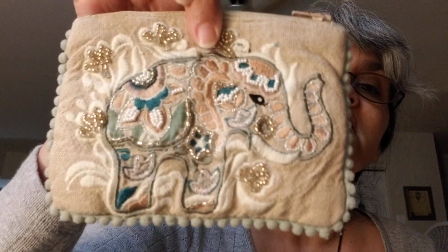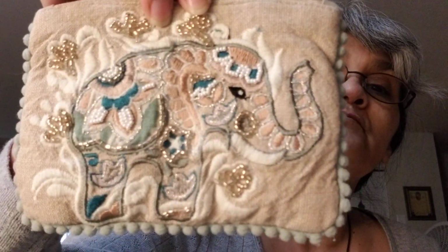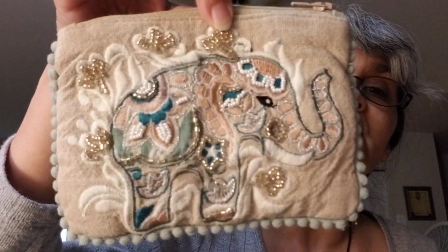Anyway, the other thing I got was this little coin purse. It's by World Market, and I paid $2 for it. I love the detail on it. It's beautiful. Yeah, so it was brand new. It's clean. So I went ahead and picked this up because I never have enough of these. These are great to have.